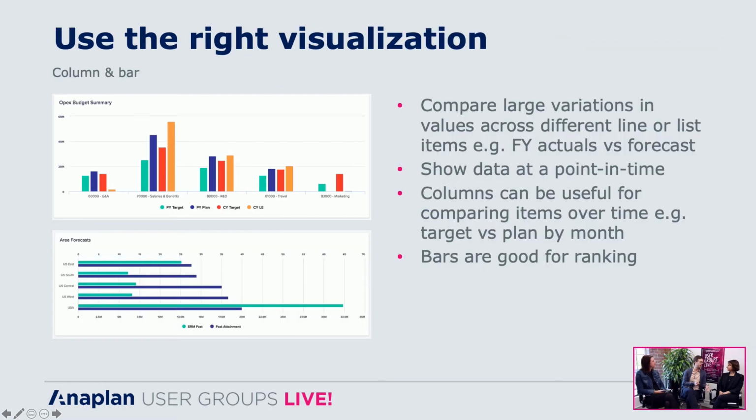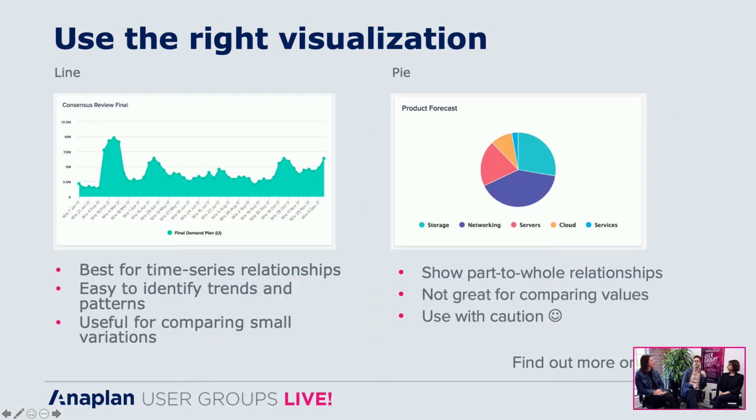Just a kind of quick overview of some of our visualization best practices. So when it comes to column charts, they're great for showing kind of large variations in value across list and line items. For example, financial actuals versus forecast at a point in time or over time. Bar charts are obviously very similar to column charts, but are really good at showing a ranking. So you might want to show a ranking of revenue or forecast against a product or region. And a bar chart allows you to do that really well because you can vertically stack them.